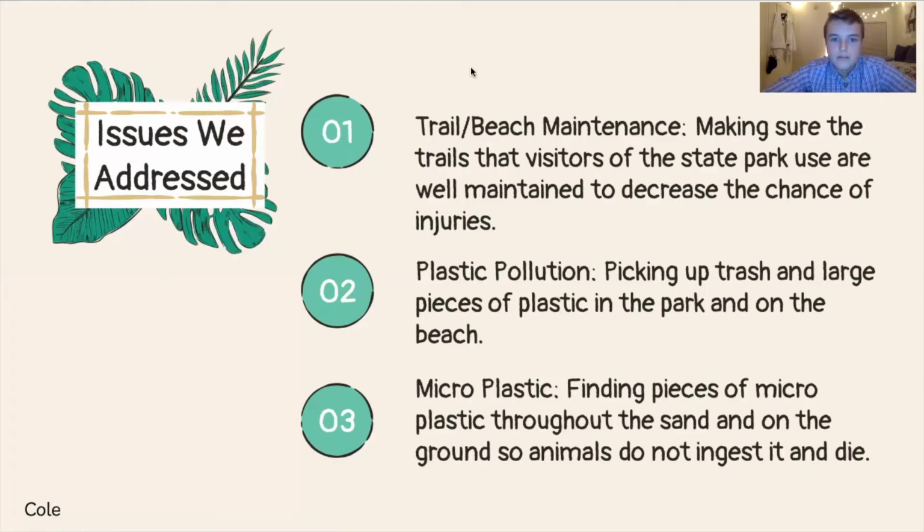The issues we addressed, the first one was trails and beach maintenance, making sure the trails that visitors to the state park use are well maintained to decrease the chance of injuries. Nobody wants to go to a state park and get injured. That's the worst. The second was plastic pollution, picking up trash and large pieces of plastic in the park and on the beach, like plastic water bottles and plastic containers.